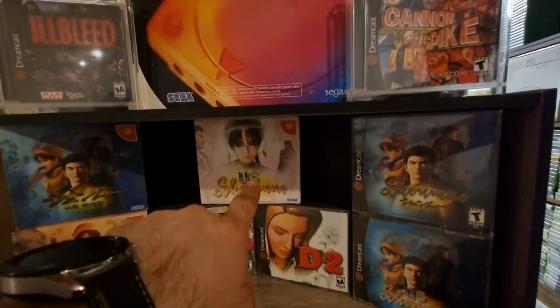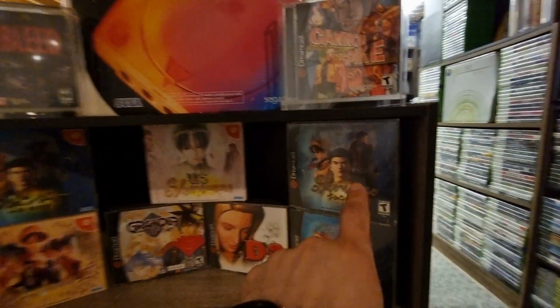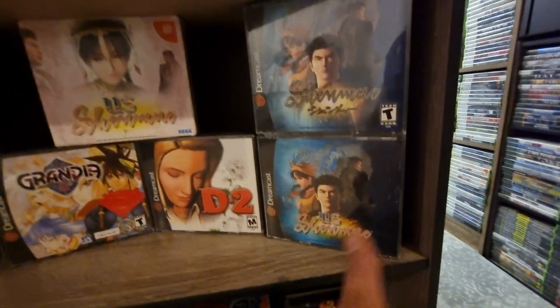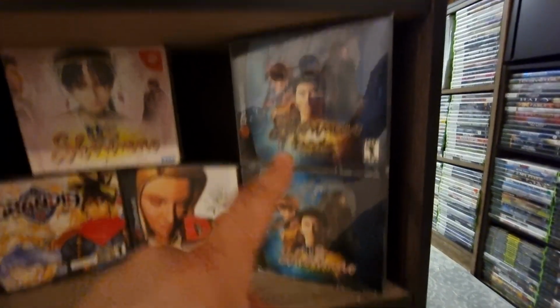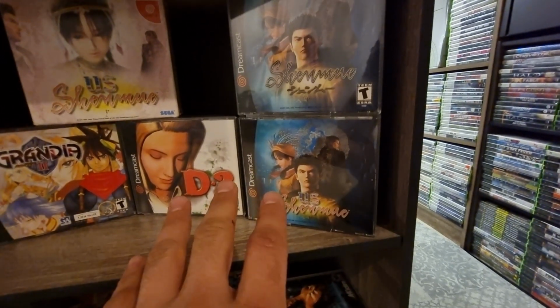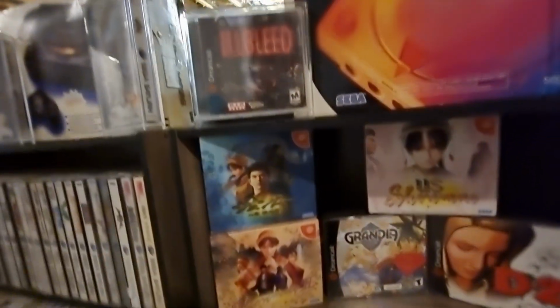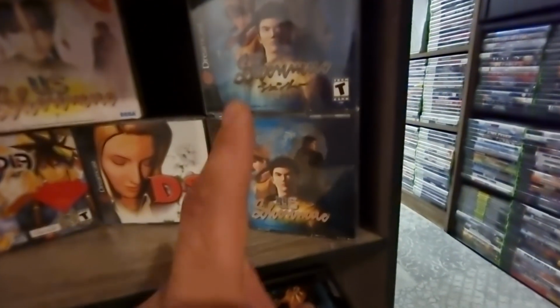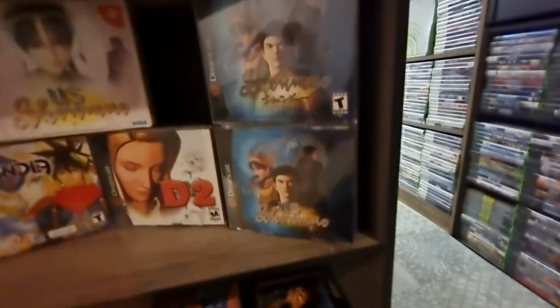I just have them up here. Then there's Shenmue US. That's the North American release of Shenmue. And then this is the Japanese release of Shenmue US, which is this game with Japanese subtitles. That's the difference, nothing else. Whereas this game is all in Japanese, there's no English stuff. This is the North American release, but with Japanese subtitles.